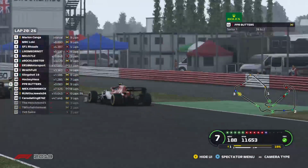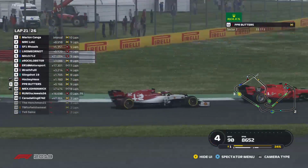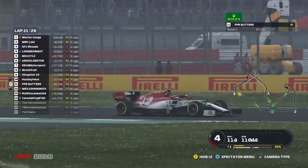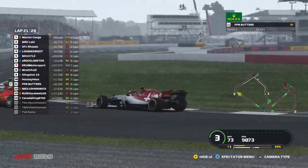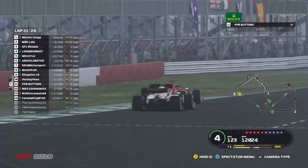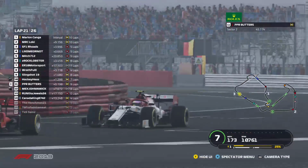Butters in a little bit of the dirt there as they go. Hockey Hess is going to make it stick. He had DRS coming down into there. Like me or not, still 6/10 back.